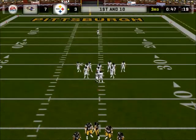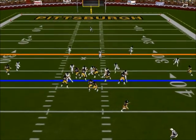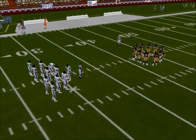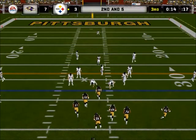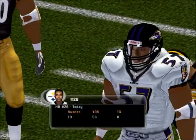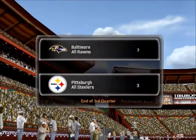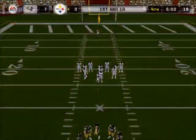And the Steelers are doing a really good job of moving the ball down the field. From the 38, clock ticking. They give it to the fullback. He gets about 7 or 6. Second and 5. He managed to pick up 5 on that run. They got number 26 back out there again. In motion, number 40. Juke. First down. End of the 3rd, 7-3. Ravens still on top. But the Steelers are in their territory and they're driving.